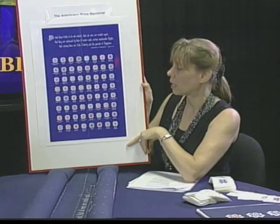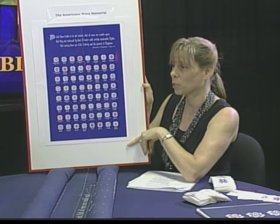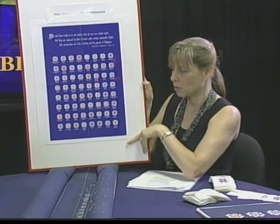Wow. So where do you stand right now with this memorial? Well, about 3,000 stars are completed. We're going to be working on the firemen, police, and Port Authority police stars. So how many more stars do you have to go? You've completed about 500. About 500 more stars. And when do you expect to complete the memorial by?